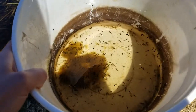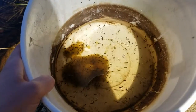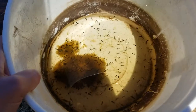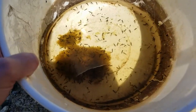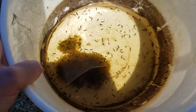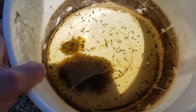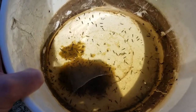Can you see all those wood frog tadpoles in there? Oh my goodness, so cool. So that's some phenology for you. Remember, phenology is the study of seasonal changes in nature. So we can now say that some wood frogs hatched on April 23rd. There's something to log in our nature notebooks.